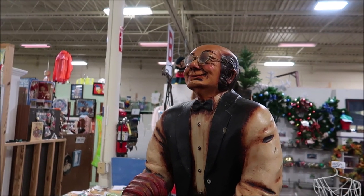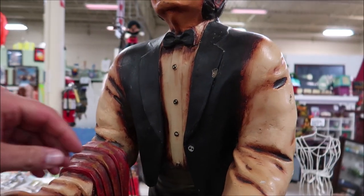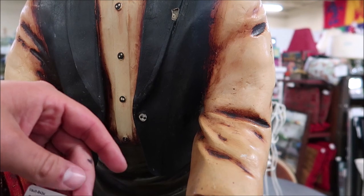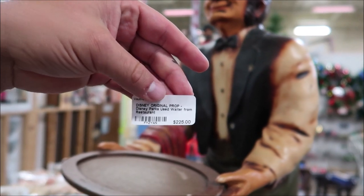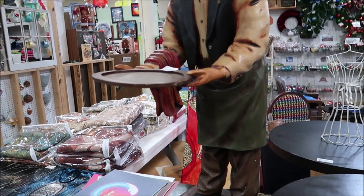Here is another cool piece that I really don't know much about, but it is from Disney. And it was park used. Waiter from a restaurant. Disney Parks used waiter. I said Walter. That's so funny, but it's $225. I feel like I've seen it at Tony's before. I'm not too sure though.